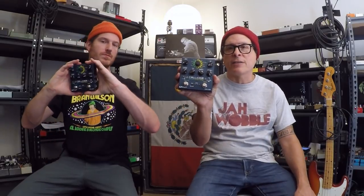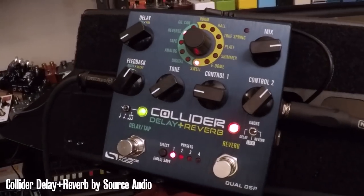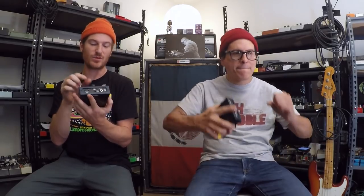Pedals and effects, and Nick and Juan get to help launch the new Source Audio Collider Delay Reverb. Right? The Collider, that's right. You said the name correctly. You said the company. You perfectly described what the pedal does in saying the name. It's a delay reverb. Woo.